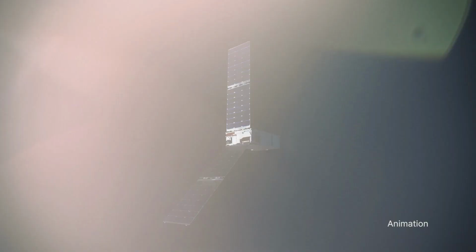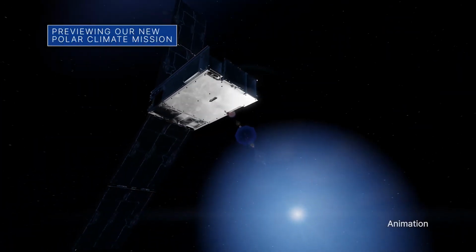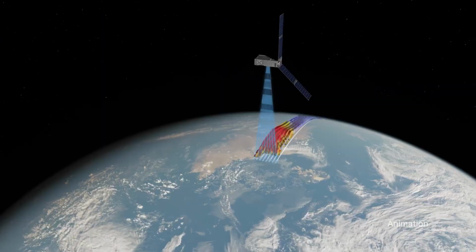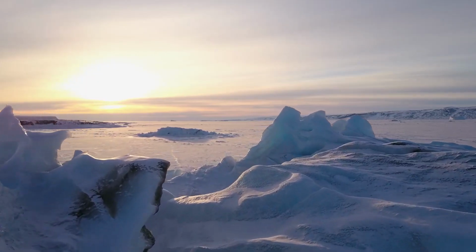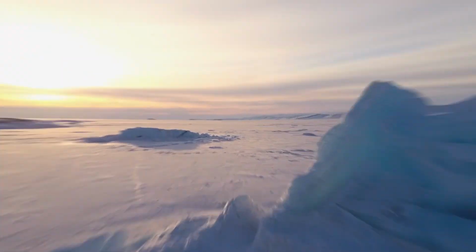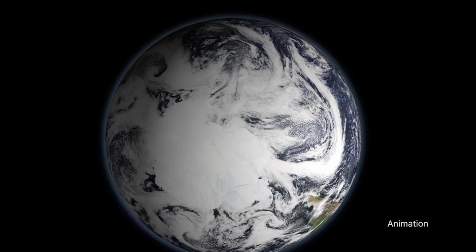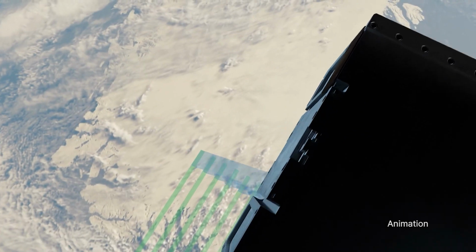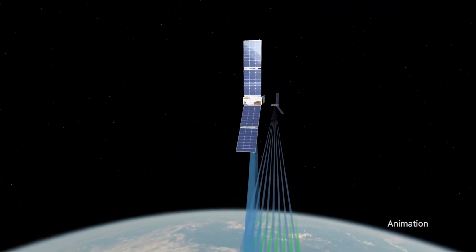Our PREFIRE mission, short for Polar Radiant Energy in the Far Infrared Experiment, aims to improve life on Earth by studying heat loss from our polar regions and by providing information on our changing climate. Much of our planet's polar heat loss is in far infrared wavelengths and has never been systematically measured. The first of the mission's 2 shoebox-sized satellites is targeted to launch no earlier than May 22nd.